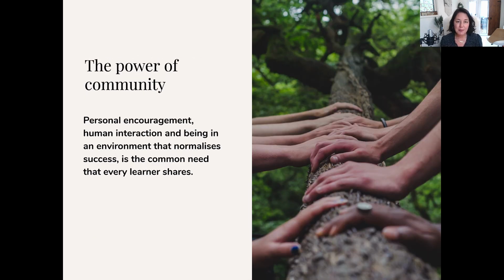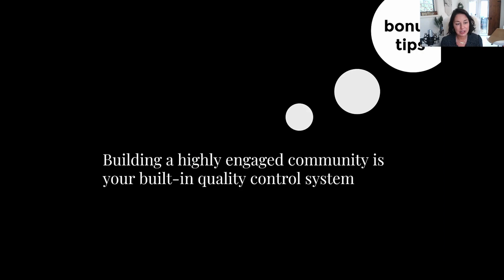So that's why I particularly want to talk to you about the power of community. Personal encouragement, human interaction, and being in the right environment, one that normalizes success, is the common need that every single learner shares. And I would like to encourage you and tell you that running my community of members is one of the most satisfying things about my job. I love it. I love the feeling of being able to help people, and I love the sense of community that I've built up within my membership. It's a really fun place to be, and I know that it helps people succeed because they are in that community and engaged with it.